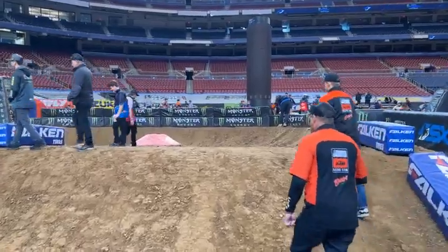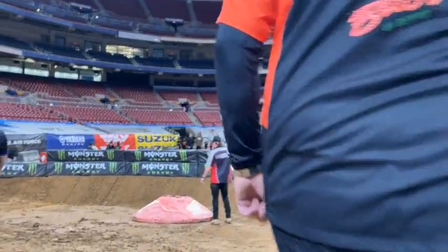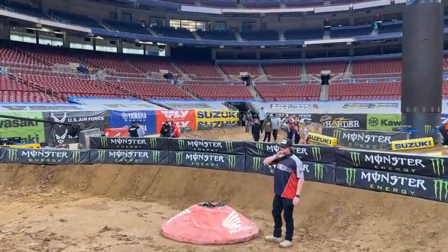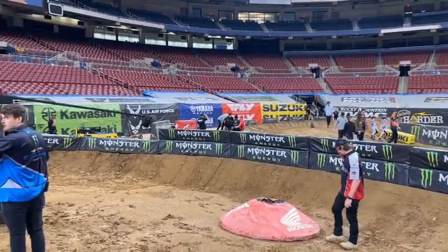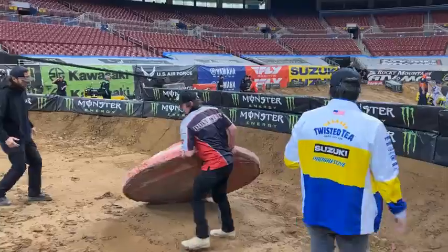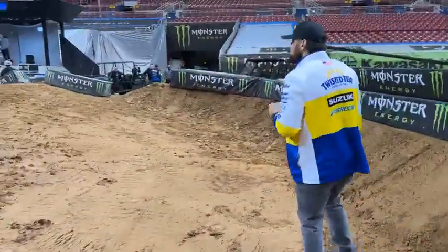All right. So we've got a nice Honda hay bale right in the middle of the track. I'm sure the Dirtworks guys are going to move this, but this is very, very off camber right here, Broc. Yeah, another one. We've got two in one track. That's something. This corner yesterday was kind of under wraps. St. Louis riders meeting in about 8 minutes.